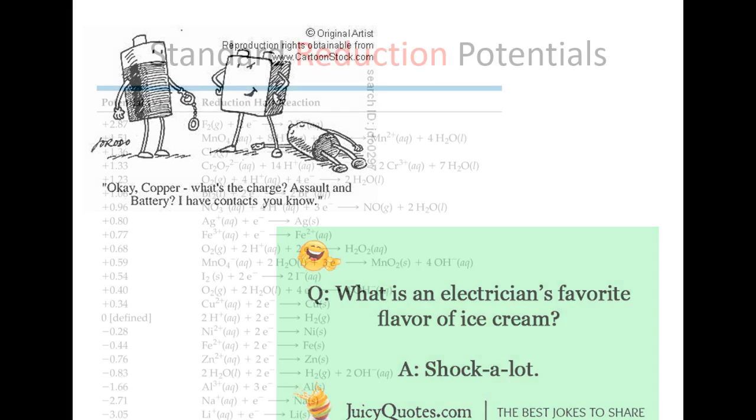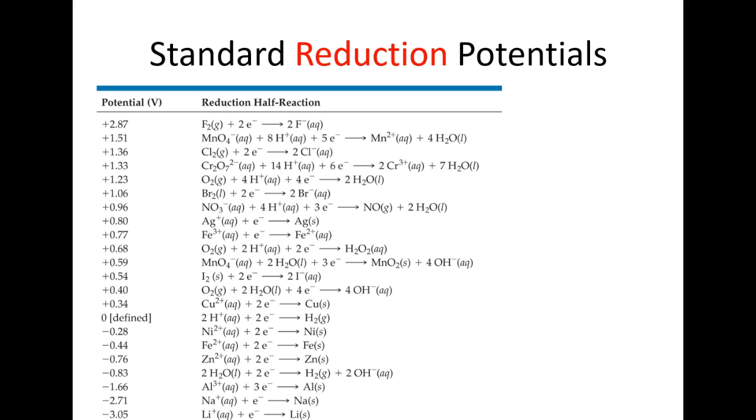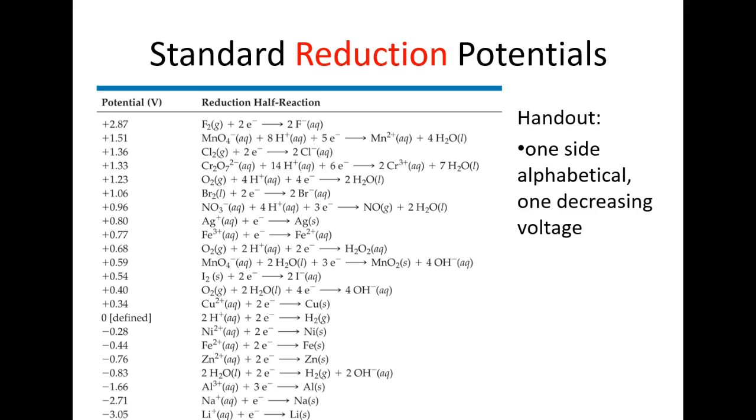I certainly did. Now, you should have a handout, I believe it's purple, Appendix E, which is a table of standard reduction potentials. This handout is 2-sided, and there are 2 different ways you can use this table. One side has an alphabetical listing of half reactions. At the top we have silver, because alphabetically silver, Ag, is the beginning of the alphabet, and then it goes all the way through zinc. It's handy sometimes to quickly find one that you need to look for to find the voltage for a cell.